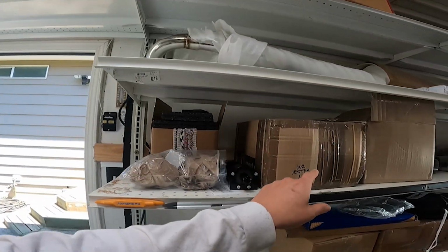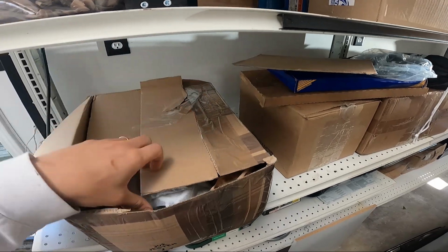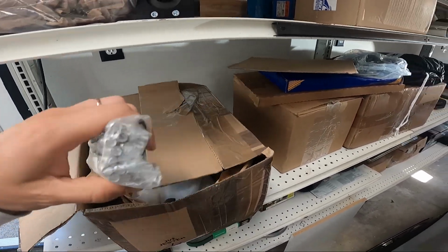I got so many boxes, I don't even know which box is which. I think it's this one actually. Okay, this is the correct box I wanted to show you guys. And I put these in here.